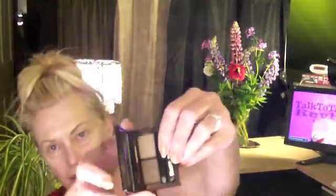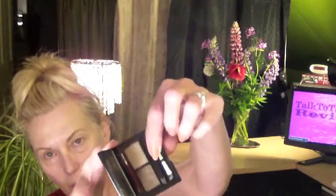Pupa Eyebrow Design Set. I really like this little thing. It's got the wax and a couple little helper tools in there. Very fun. You get a lot of use out of it.